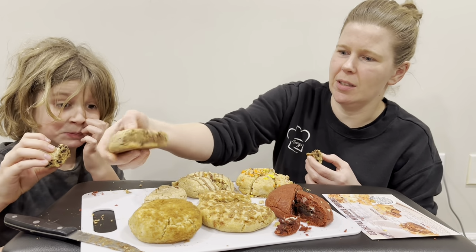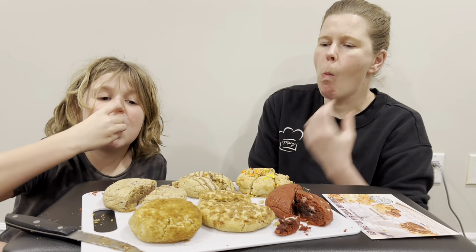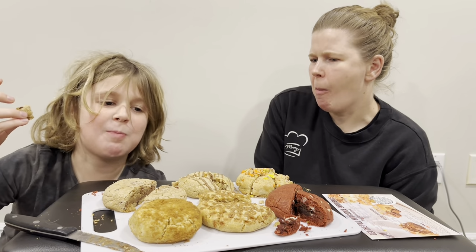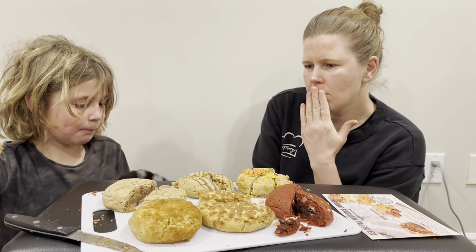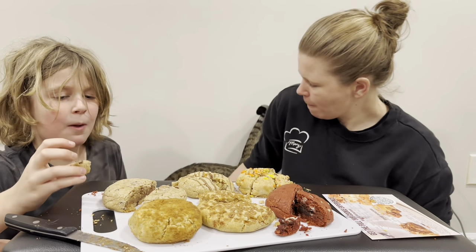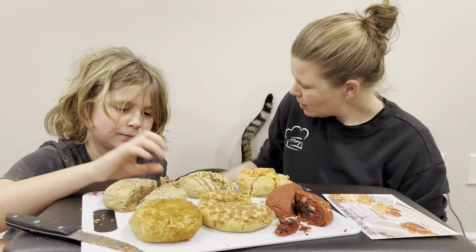That's a heavy cookie. That was like our least heavy one, I think. Oh, I like that. Dry and crunchy on the outside, and moist and gooey on the inside. And I don't like this one. It's too chocolate. This is pudding.